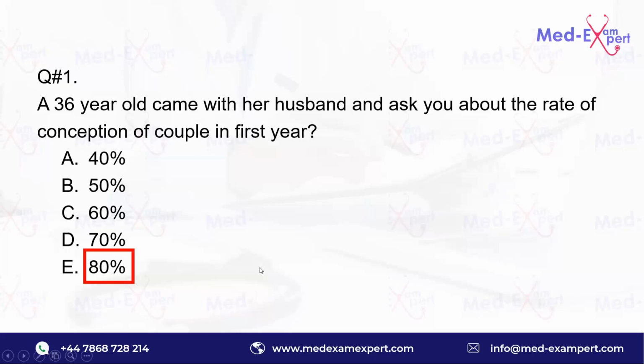Yes, sir. We have to concentrate on the age of the patient, and how long is the infertility? How long is the period they have been trying to conceive? Yes, that's a very important thing. So don't go with the old answer. Of course it is an old question, but look at the other parameters as well.